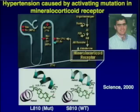So in the presence of this new interaction, you no longer need the normal interaction, and the consequence of this is that steroids such as progesterone, which normally bind but fail to activate the receptor, are now potent ligands for the receptor. And so women who harbor this mutation, when they become pregnant, progesterone levels go up 100-fold during pregnancy, and they develop rip-roaring pregnancy-induced hypertension. And all women with this mutation have required delivery at about week 30 because of uncontrollable hypertension as a consequence.